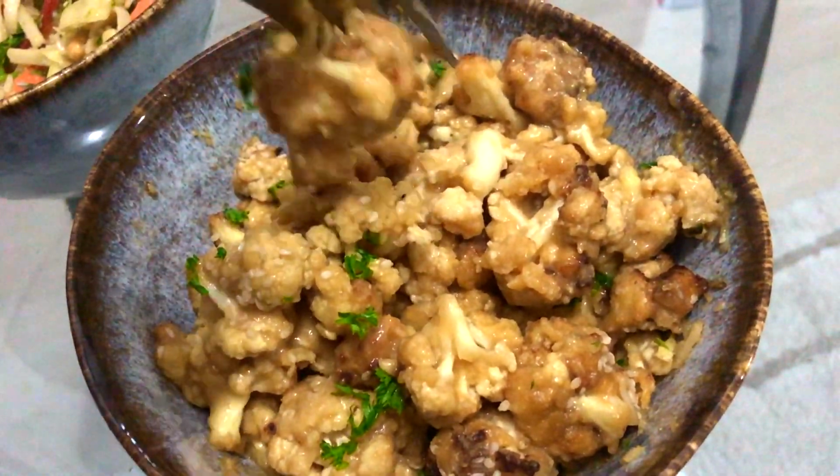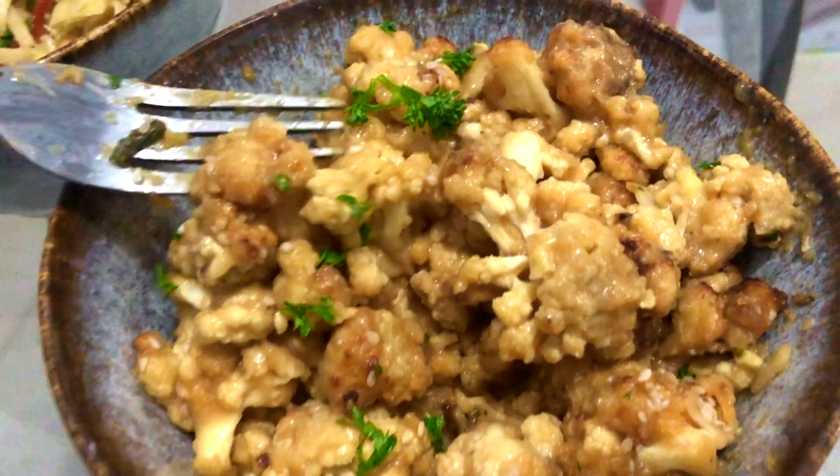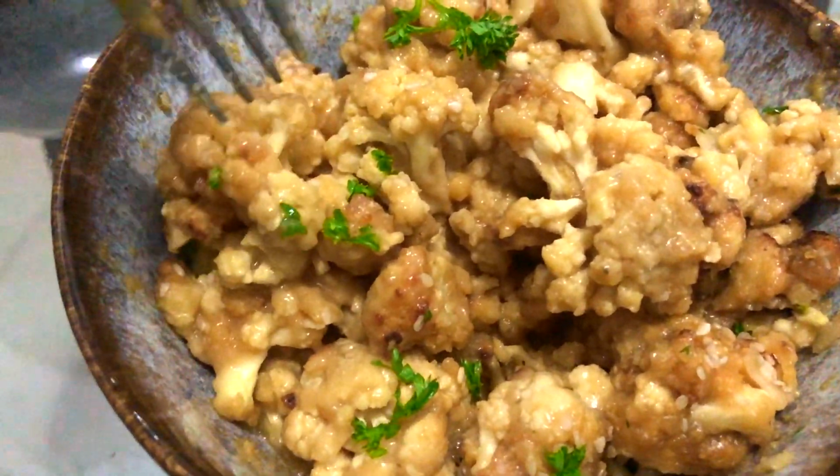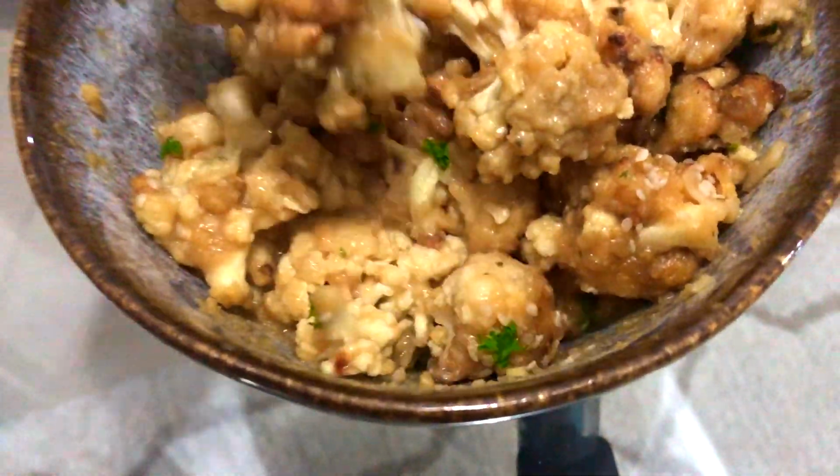It doesn't look like the worst ever. It doesn't taste the worst either, but it doesn't taste like General Tso's. So that part is a fail, but other than that, cooked cauliflower, crunchy veggie salad. Today was a good fridge cleanout day. Let's see what we get into next week.